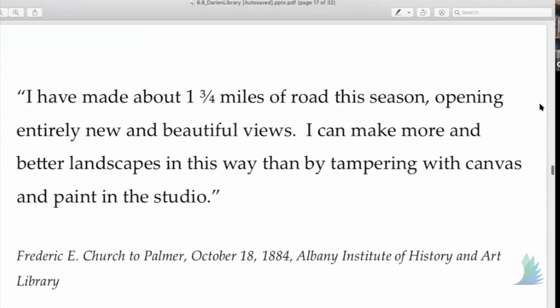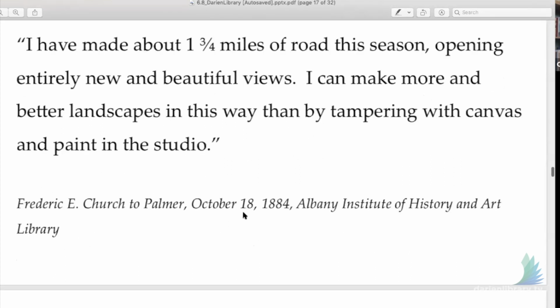This is a great quote that kind of showcases the artistic possibility that Church saw in the design of Olana, in the structure of these roads, and in creating something that could be experienced. He writes, "I've made about 1¾ miles of road this season, opening entirely new and beautiful views. I can make more and better landscapes in this way than by tampering with canvas and paint in the studio." And I love this quote, the fact that an artist who becomes so famous and so well known for painting says that he may have discovered a way to make more and better landscapes. I think it really speaks to Church's understanding of the power of this way of working.